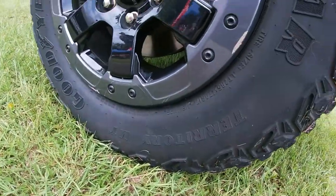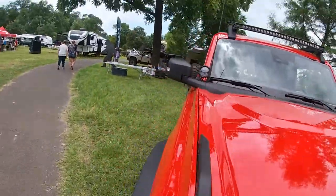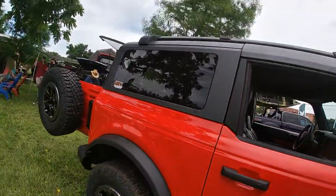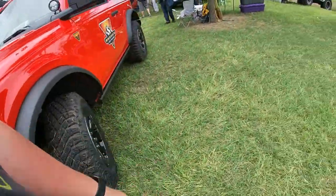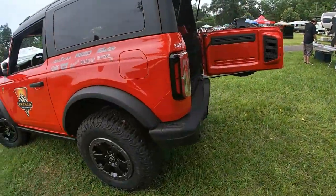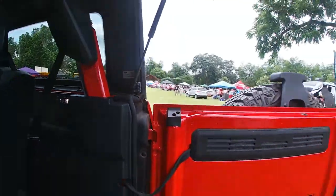What size tires they got on this one? 285. Alright, they got about 31s, 35s on there. This ain't a Sasquatch package, I don't think. Thing's nice, guys. It's four-wheel drive. Decent cargo room for a two-door, actually. Oh, that's cool. Body color interior. Speakers right here. Accessories. Oh yeah, that's nice.